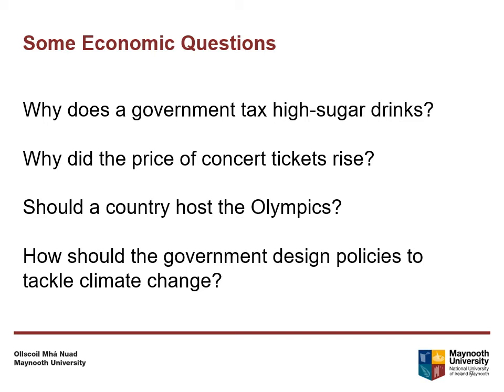The next question is, should a country host the Olympics? And this is a question posed in a paper called Going for Gold, the Economics of the Olympics. And the authors conclude that hosting an Olympics is a very poor investment for a country. There are very high cost infrastructure and other costs involved in hosting an Olympics, and this is not matched by the increase in revenue.